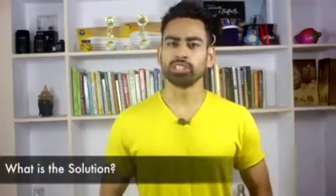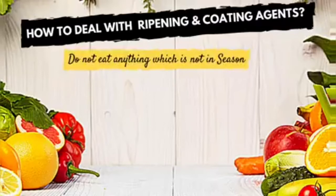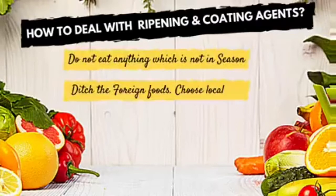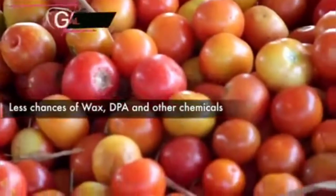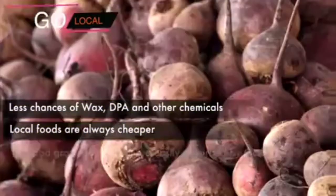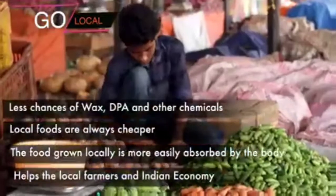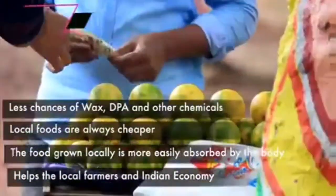See, the solution of these two problems is very obvious. First, never eat fruits and vegetables which are not in season. Secondly, ditch all the foreign exotic fruits and vegetables and switch to local produce. This way, not only will you save yourself from these chemicals, but also the foods you buy will be cheaper, more easily absorbed by your body, and not to forget, by doing this you will be helping the local farmers and in turn the Indian economy.